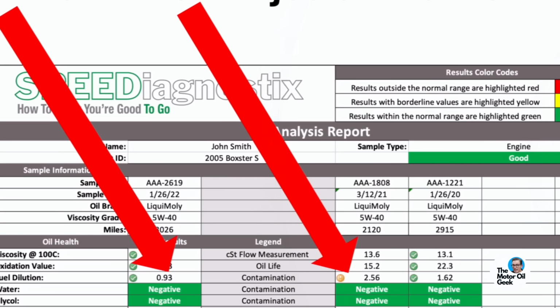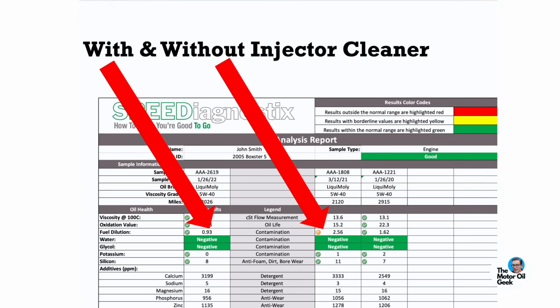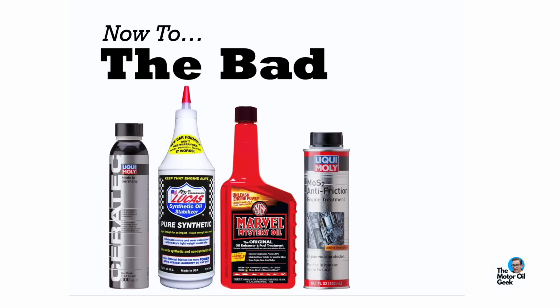And again, here's proof of that. Without a fuel detergent additive, the fuel dilution had got up over 2.5% on this engine. And in one treatment with a polyetheramine-based fuel detergent additive, it cleaned it up, and the next sample, fuel dilution was right back down to normal. So fuel detergent additives, really important to use. Okay, now let's get to the bad, and let's see what these additives did to the oil.